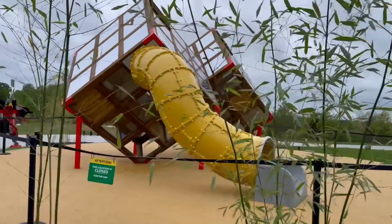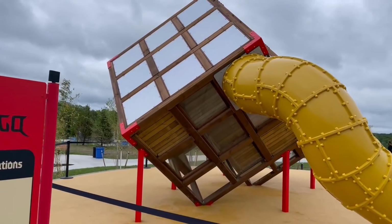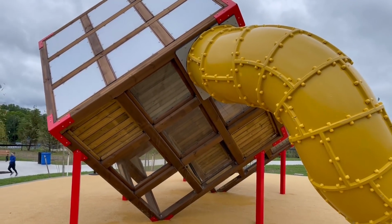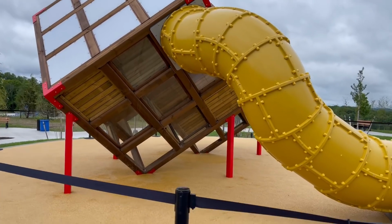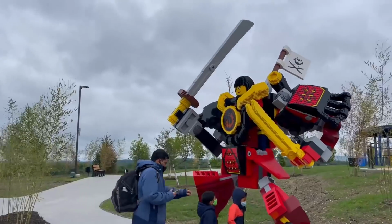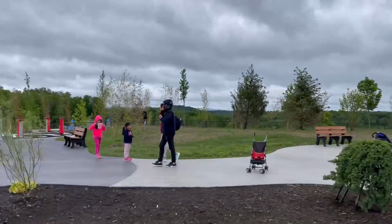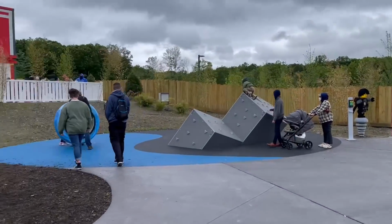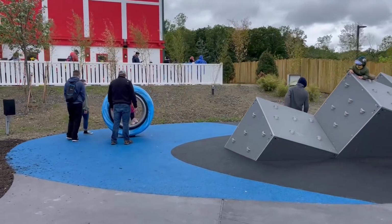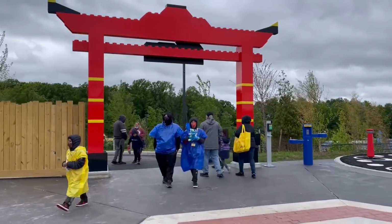This is closed at the moment, but this is a really cool playground slide. I can't really tell how you get in there or how it works because it's closed and it's really hard to see, but that looks so cool. About to exit Ninjago Land, and there's this really cool giant Lego Ninjago Lego. And as you exit, there's also this little play area with a little rock climb and that wheel, and you go in the wheel and you can spin yourself. Obviously, it's for children. All right, let's head on to the next land.